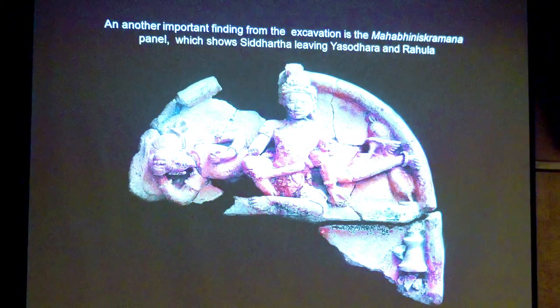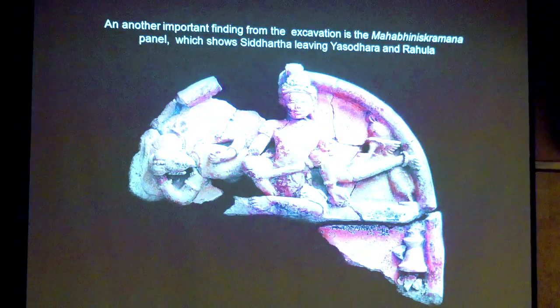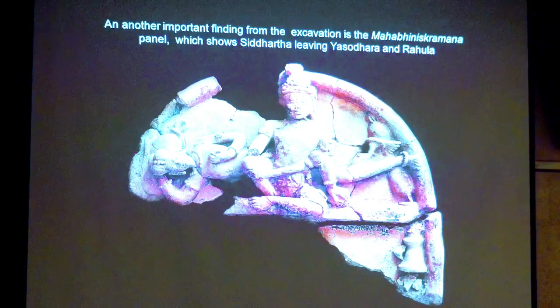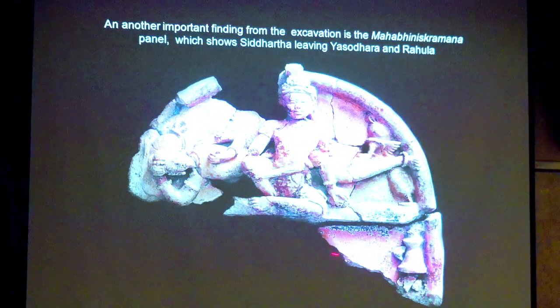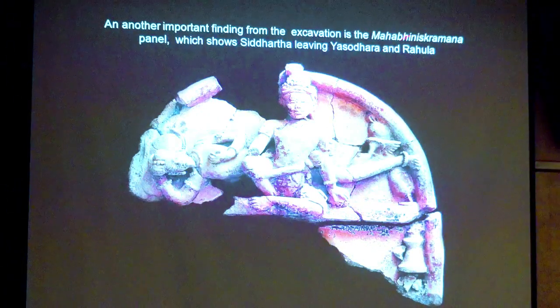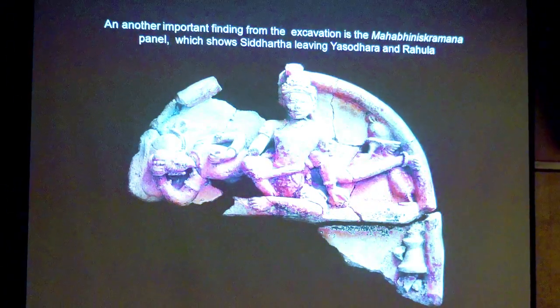In our excavation, we found this terracotta panel. You see, it is many pieces. It's all broken, many pieces. Then we joined them to each other. After joining them, there is a beautiful story. That's the Mahabhinishkramana panel of Siddhartha.